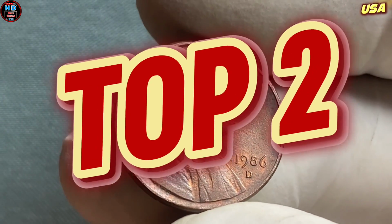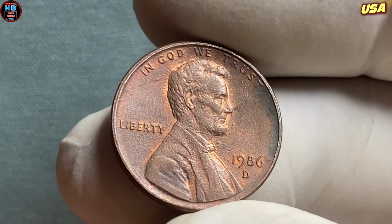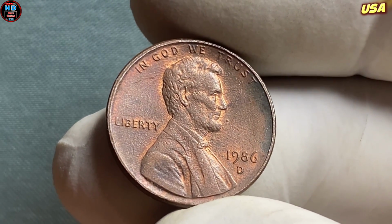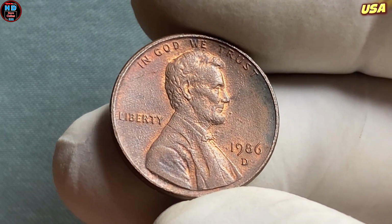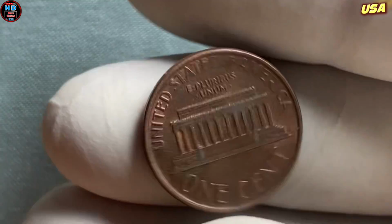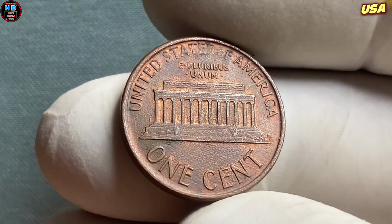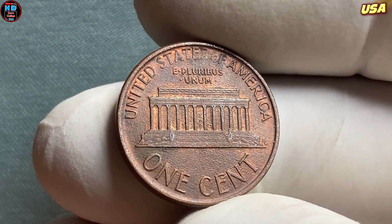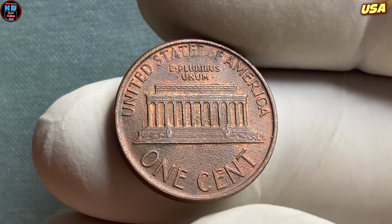Top 2. In 1986, the United States Mint produced a coin that may look like a simple piece of copper-plated metal, but for collectors, it's one of the most fascinating modern pennies ever made. The 1986 Lincoln 1-cent penny has become a symbol of hidden treasure in everyday change, proof that even the smallest coin can hold extraordinary value.